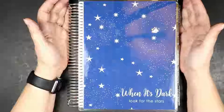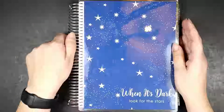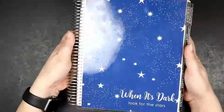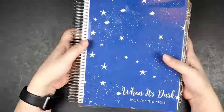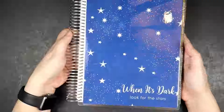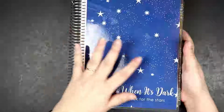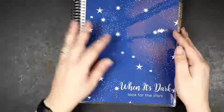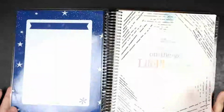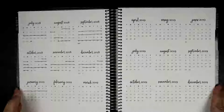This is my Erin Condren Life Planner for 2018-2019. I got this cover. It says, "When it's dark, look for the stars." I absolutely love it. It's a dark blue background and cream colored stars on it. But when you open it up, I have this page.